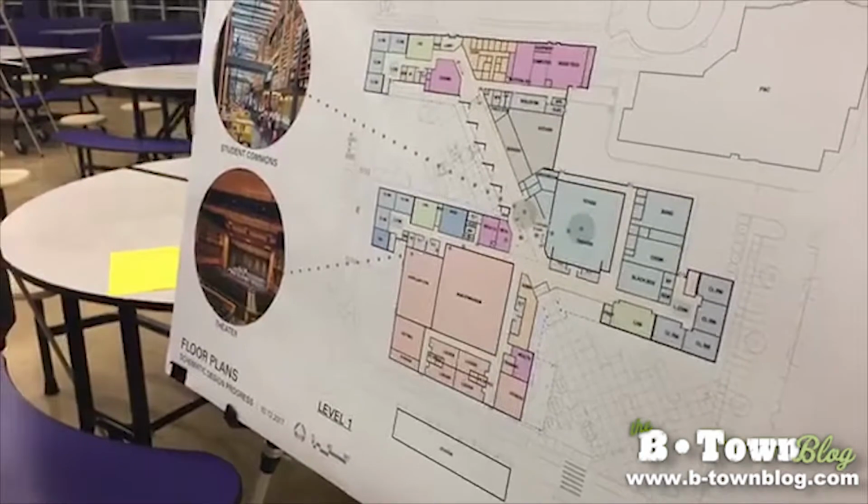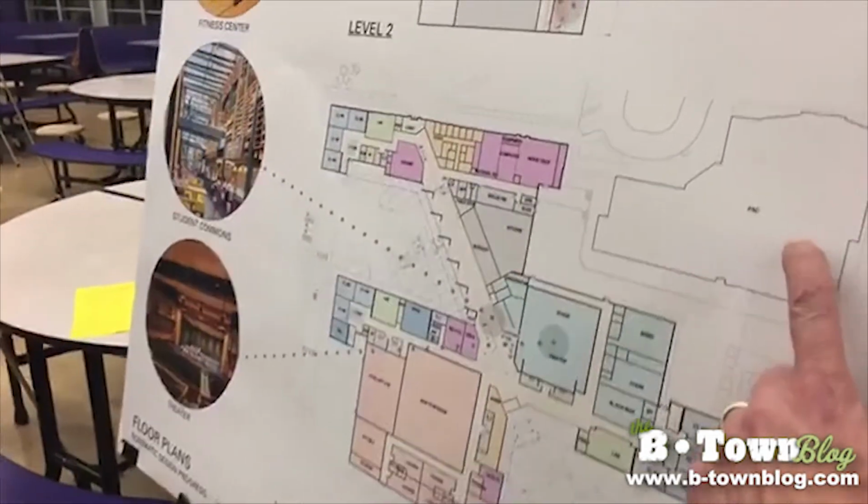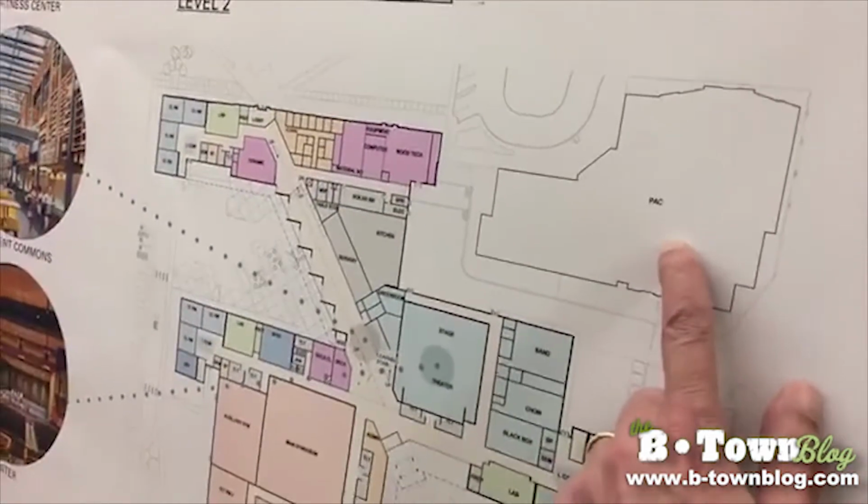Thank you. So this is an overview of the campus. Just for perspective, this is the current Performing Arts Center.